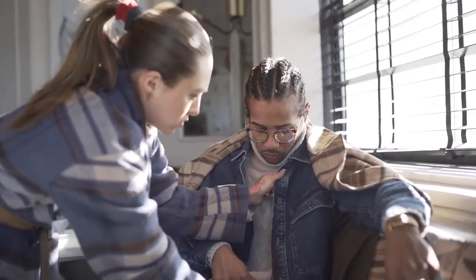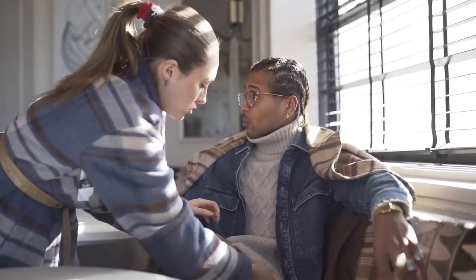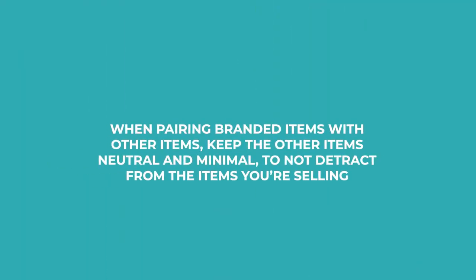So I want to start off this lesson by recommending that you do hire a stylist for the shoot. Since you're working in fashion, the styling is so important, and having someone whose sole job is making sure that the clothes look right will be a massive weight off of your shoulders, off of the team's shoulders. That being said, here are some things to consider when it comes to styling, whether you have a stylist or not. So if you're pairing items from clothing ranges with other items that aren't from the brand, opt for neutral items and colours.